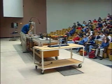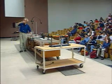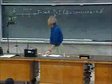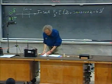So you see that you can turn this quantitatively, provided that you make some simplifying assumptions about the uniformity of the magnetic field and about where the magnetic field is present.